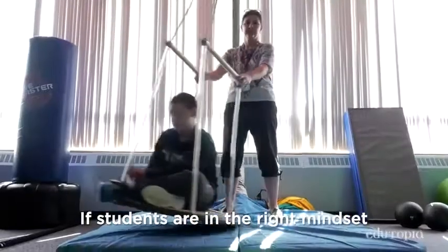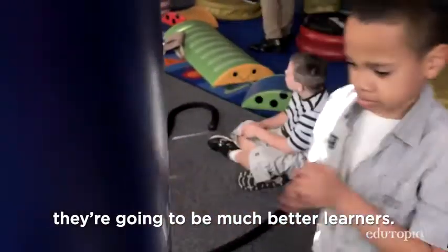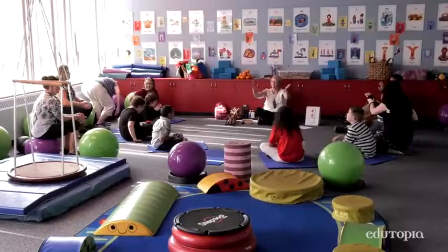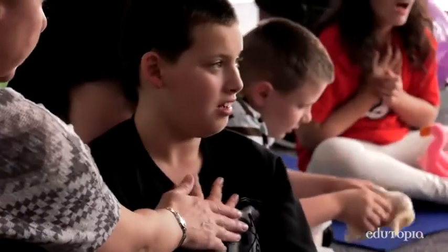Research shows that if the student's in the right mindset and they get their sensory needs met, they're going to be much better learners. Hands to your heart space. Take a deep breath in.